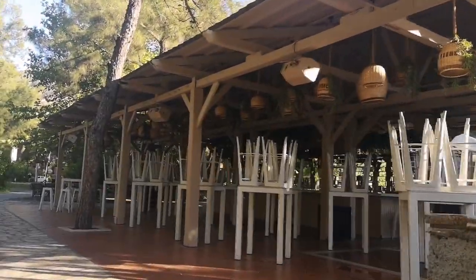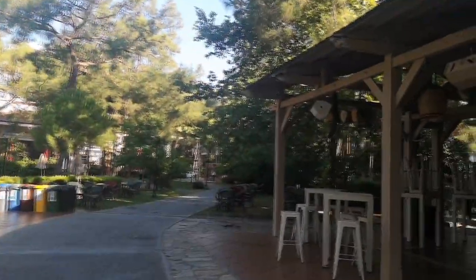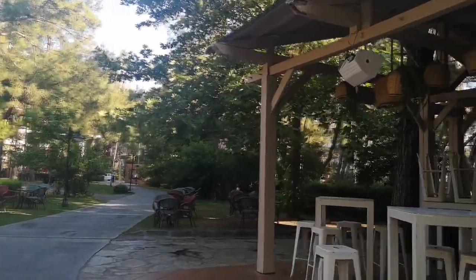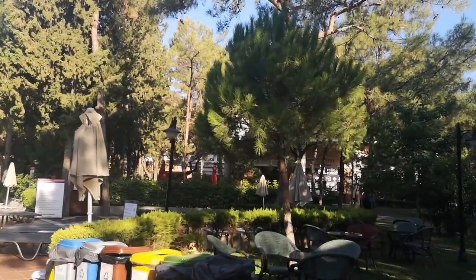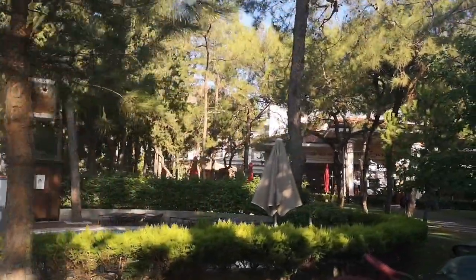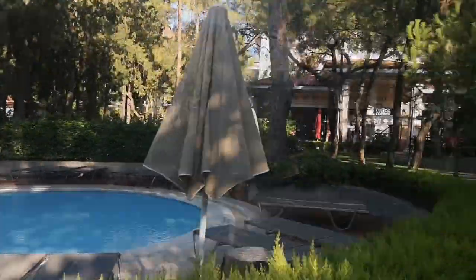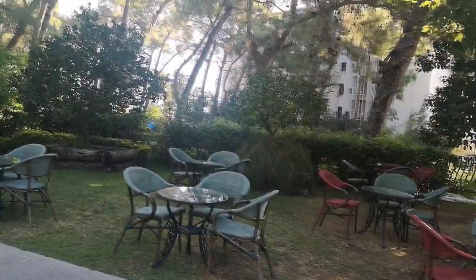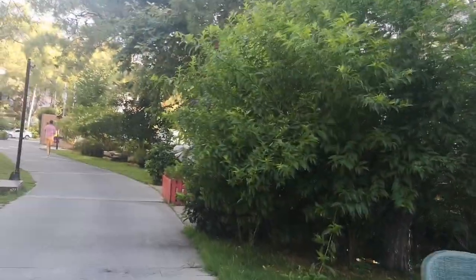And this is the stage. This is the main pool. Okay, that's the main big pool. There's also a kids pool there. Okay, so that's where the main pool is, and that's the kids pool down there. There's another kids area just beside the bar, near the main pool, the kids' place.